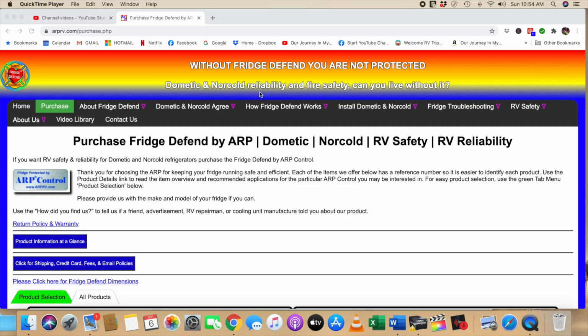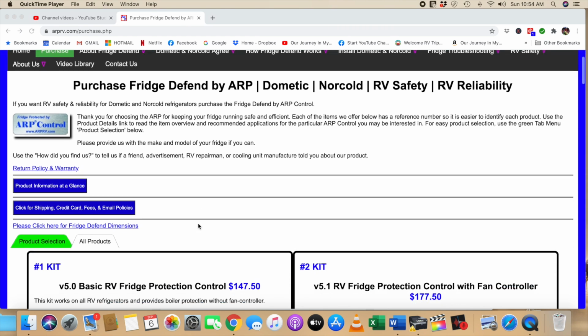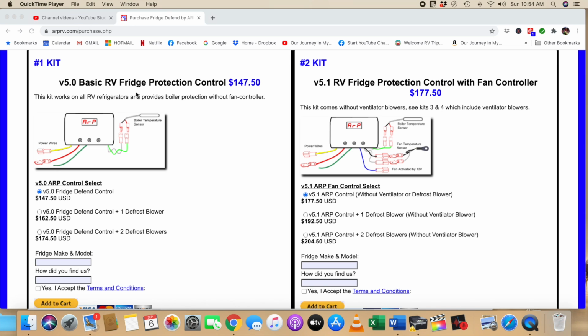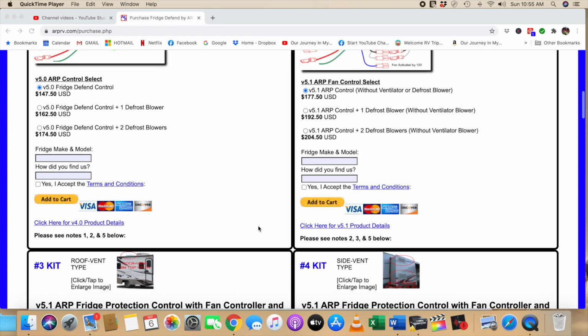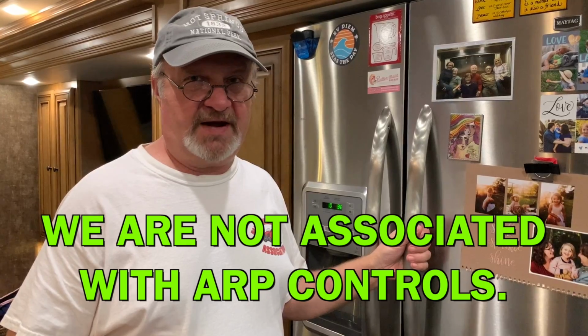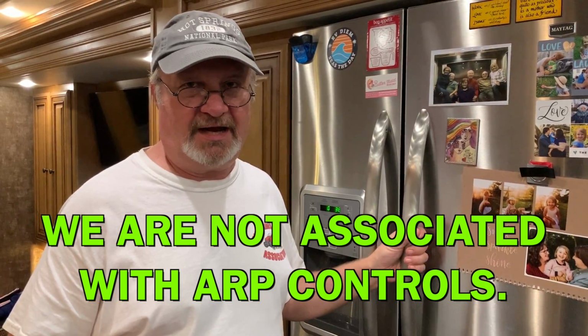Well, if you are an advocate of going to IRV2 like I am, and some of the other RV forums there, they always end up talking about a product called Frid Defend by ARP. And they only sell two versions. They sell one version that is the control module that protects the runaway situation from happening on propane refrigerators. Then they sell the second version that is that control, as well as a computer fan that somehow works with the control and gets the air flowing a little bit better, and according to the advertisement, your refrigerator will work a little bit better. This is a de facto good product that I've been reading about for years. I certainly would have one on if I had a propane refrigerator. I've offered to buy one for my son, so if he's watching this video, just give me a call. Al, you know my number.